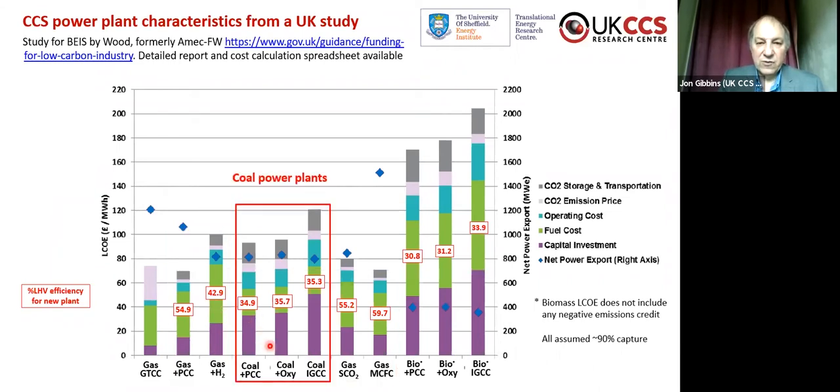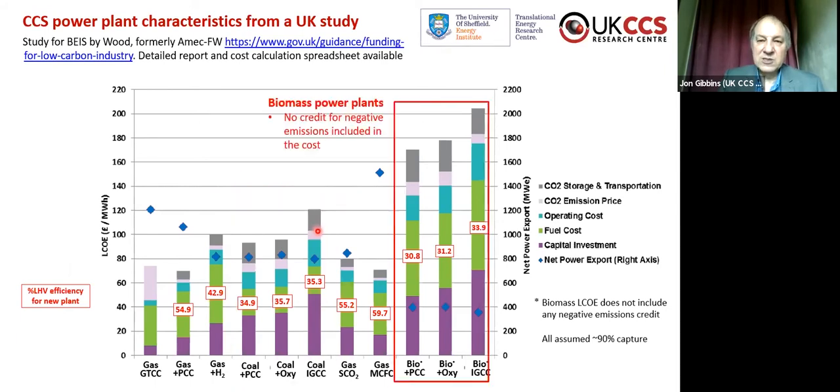Similar trend actually for pre-combustion on coal. This is integrated gasifier combined cycle, more expensive, and indeed on biomass. Assuming you can do gasification on biomass and go to power, it'll be more expensive than doing post-combustion on a biomass boiler.